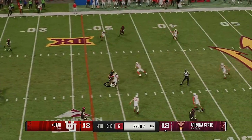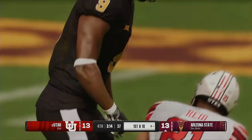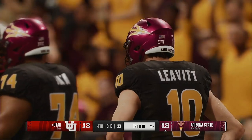Here's the snap. He's looking to throw. It's a quick grab. Tackle made after a solid gain. He'll spot the ball for 31. Some really good timing here between the quarterback and the receiver.